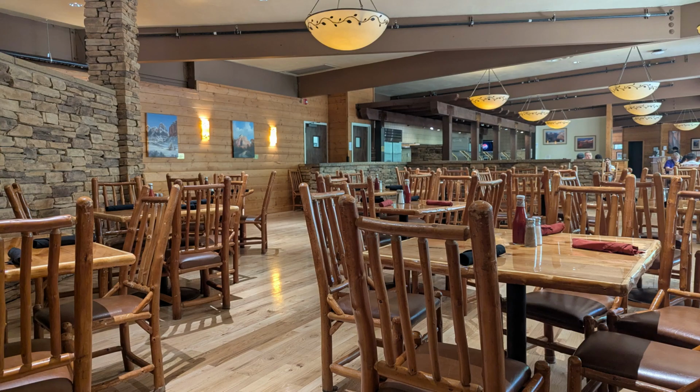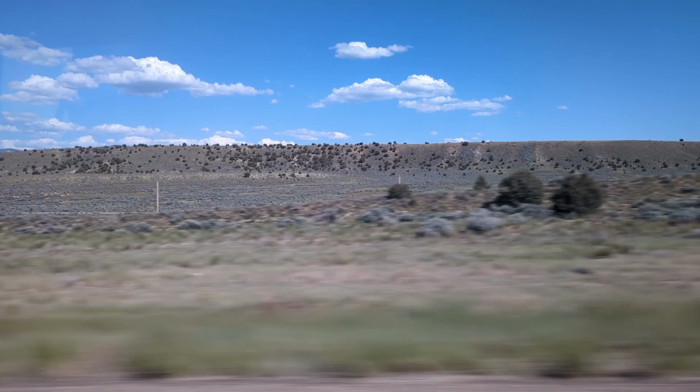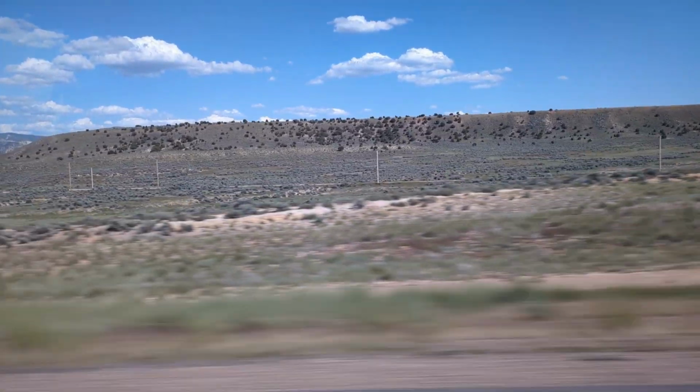For lunch, we headed to the Zion Lodge and we had a great lunch. I really enjoyed their turkey club sandwich and potato salad. Then it was time to make the 4.5-hour drive back to Salt Lake City.